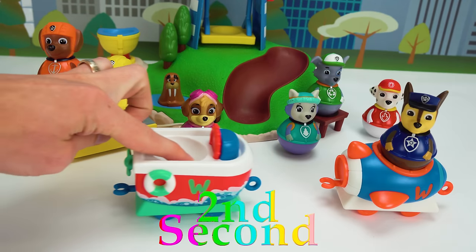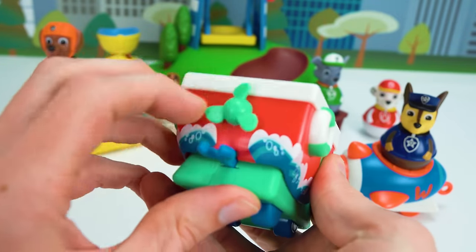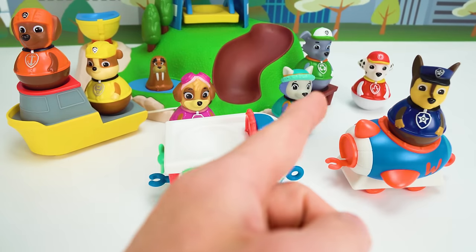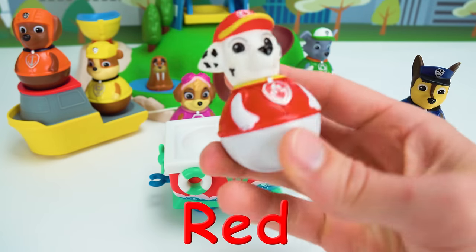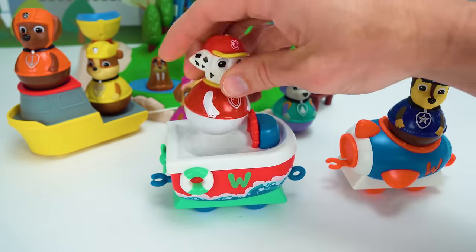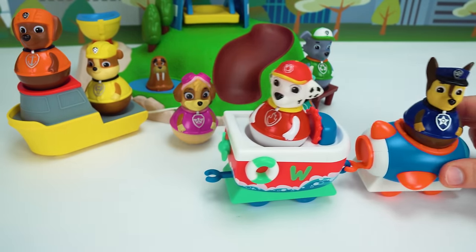Next up is our second train car. And it's shaped like a boat. It has water along the sides, and the propeller in the back can really turn. Our second pup is Marshall. I'm fired up. Marshall is our fire pup, and he is red. I can't wait to play. We can connect the train together, and look, now our two cars move together.